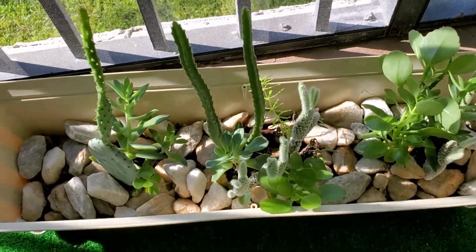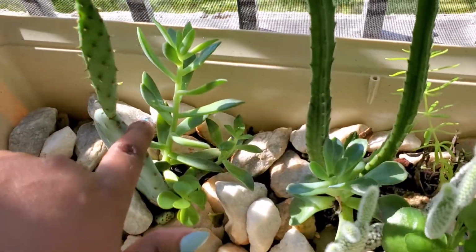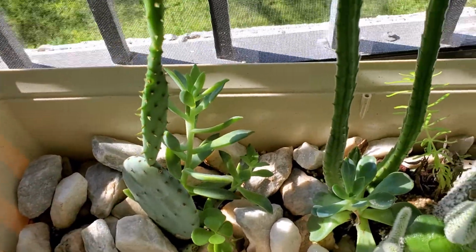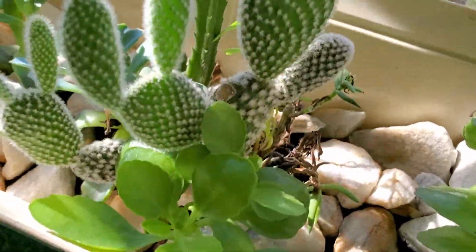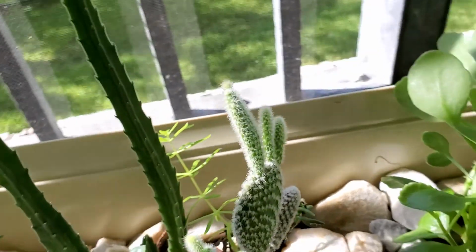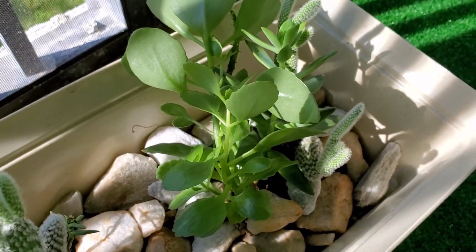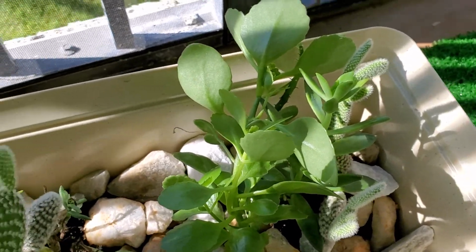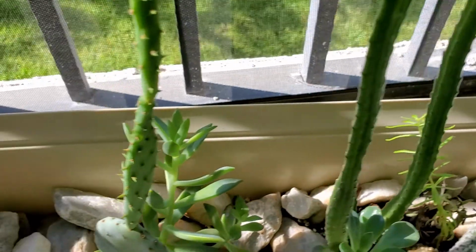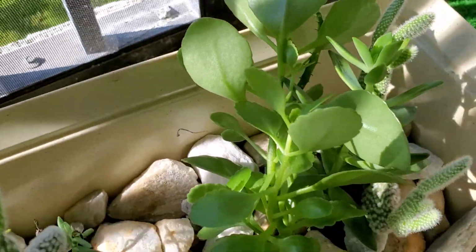So here is my large succulent arrangement. This is one part of the cactus family. Another cactus family here. And this is the furry cactus. Isn't it gorgeous? And I have other assortment of succulents. I don't know the name, so I'm not going to be on here acting like I know all that. I don't. I'm still learning. But my goal is to make sure they continue to grow. And so far, I've been doing really well.